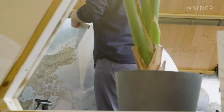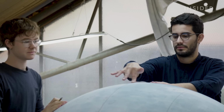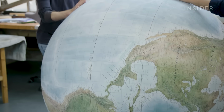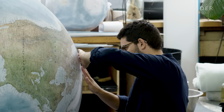Correctly setting a single gore onto the massive Churchill globe can take an hour. Aside from size, factors like the temperature in the room or the consistency of the glue affect application time. The Globemaker has to account for all of this, including their own breathing. I found that cold showers actually help a lot with controlling breath, and that's really improved my making actually.